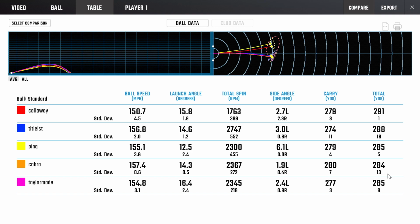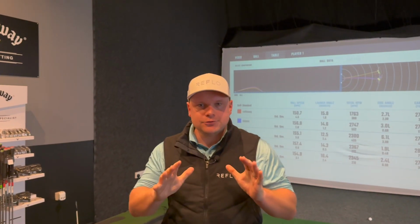For me, if I'm going to save loads of money and still hit these drives, I know I can play good golf, I know I can enjoy my golf, and I might be able to save a pretty penny as well. Guys, some very interesting numbers there. As you can see, very similar numbers. I have only hit 3 shots with each. Obviously, if I were to stand here and hit 10, 15 shots with each driver, you might start to see more discrepancies. You might start to see more differences.